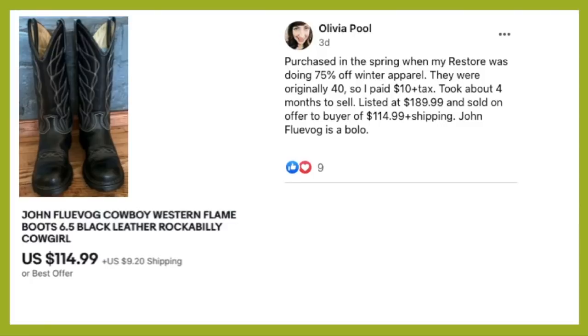John Fluvog is a bolo. Yes, it is. I've never found any, but that is on my bolo list. So this item is a pair of John Fluvog cowboy boots, leather. And again, she paid $10 and sold them for $114.99.